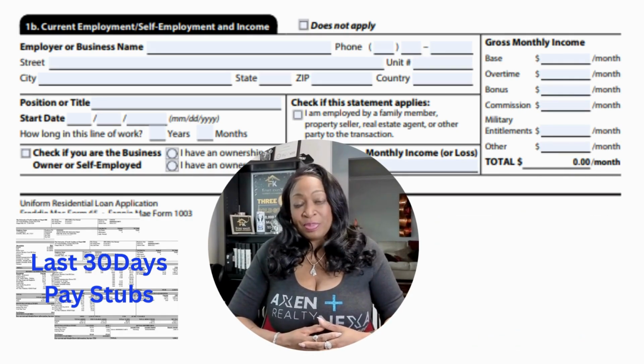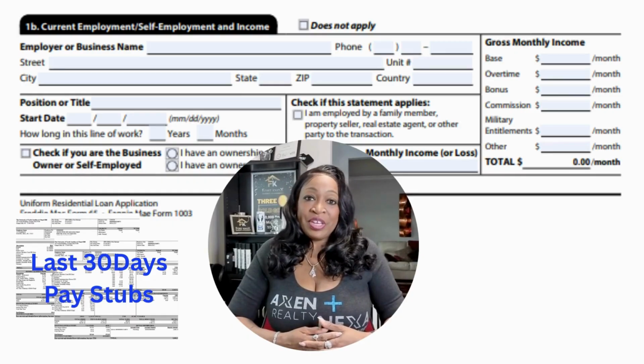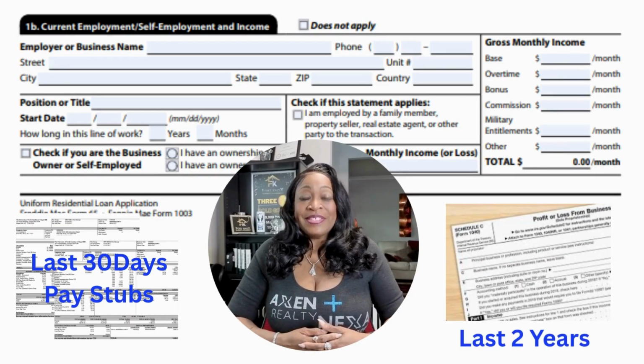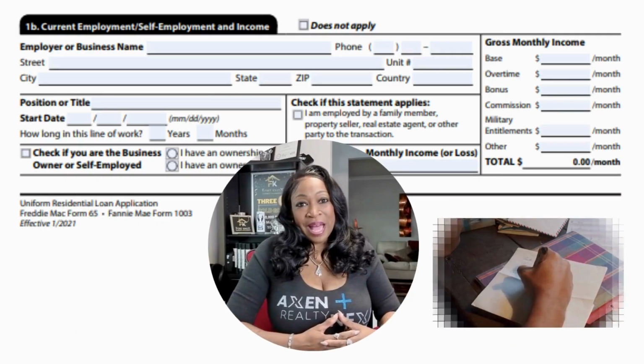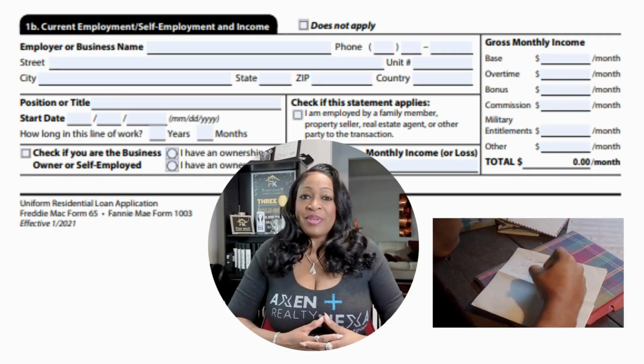If you are self-employed, we will need the last 2 years of complete tax returns. If there are any gaps in employment during the last 2 years, be prepared to provide a letter of explanation.